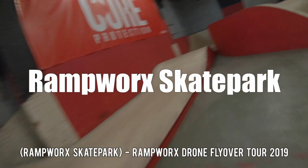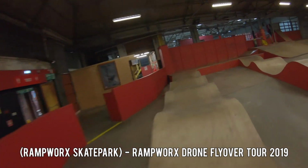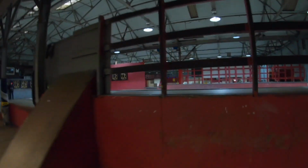Rampworks Skate Park in Liverpool is a massive 50,000 square foot indoor skate park that's been around since 1997. Staying open that long is an achievement in and of itself, and there aren't very many other skate parks out there that have been open that long. Not only is it the largest indoor skate park in the UK, but it's also one of the biggest skate parks in all of Europe. What's really impressive about Rampworks is the fact that it's so large despite being an indoor skate park.